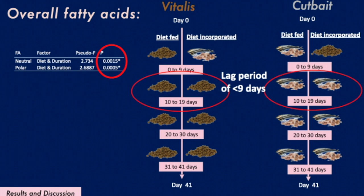Spawns fed cut bait for the first 9 days showed similar FA profiles to the Vitalis spawns instead. And after this lag period, they started to reflect their actual diet.